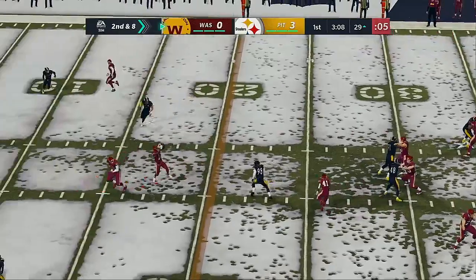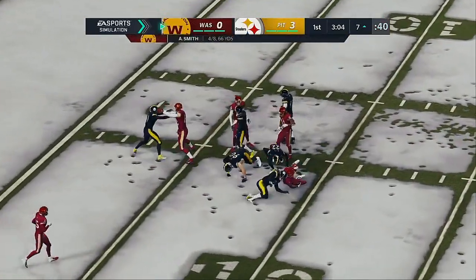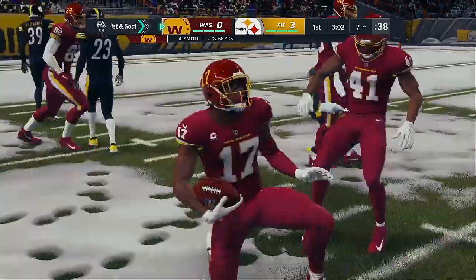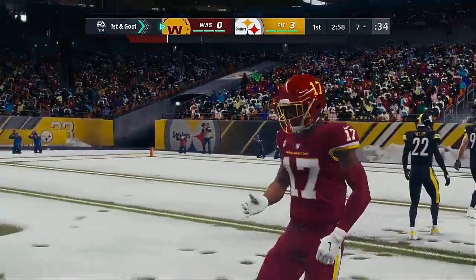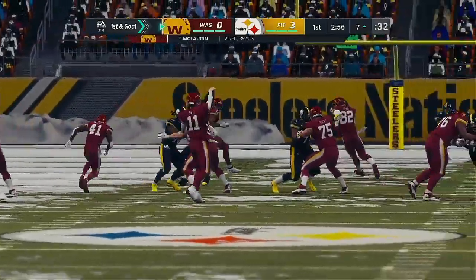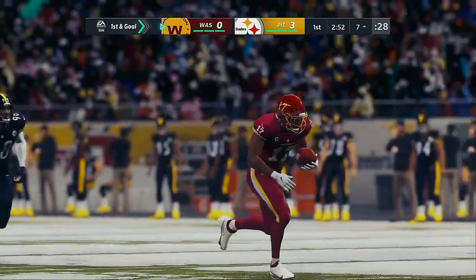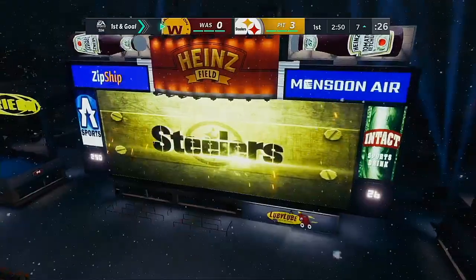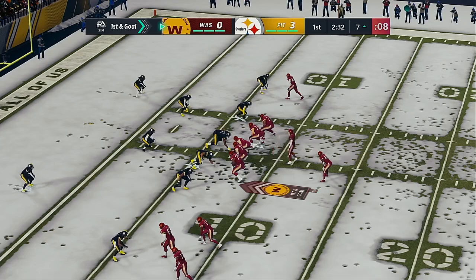A shotgun snap for Smith. Looking for McLaurin, and he's got him. And finally, down he goes as they work it inside the 10 to the 7. A good pickup there, 21 yards. Well, remember, they tried to give him the ball and let him run on the last play, but I think the light bulb went off in their play caller's mind, and this time they get it to him the more conventional way, and it's much more successful as well.